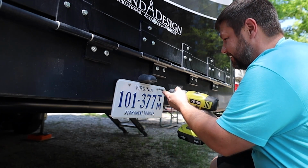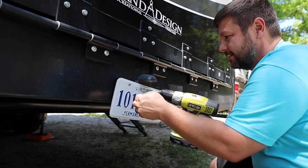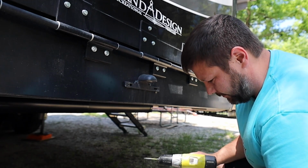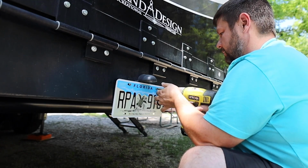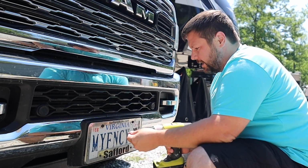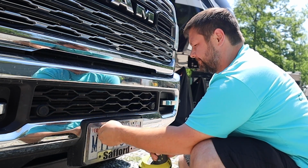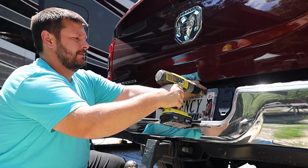Kind of an end of an era. As I was sitting here thinking about it, I was born in Michigan, but moved to Virginia when I was like 3 years old. Something different between Virginia and Florida: Florida does not use front license plates. Virginia does.